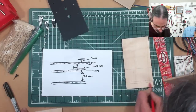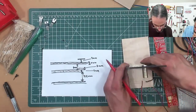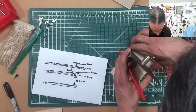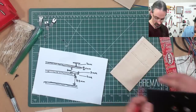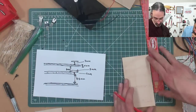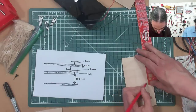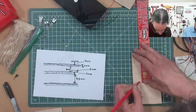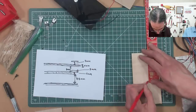That, give or take. And then if we turn around and mark the top of that, then we now say that 6 millimeters above that is where we want the bottom of the top plate. Yes. We're going to have a whole lot of extra riser left over. We can just chop it right off. It's almost like we have access to a saw. We might have a saw around here.